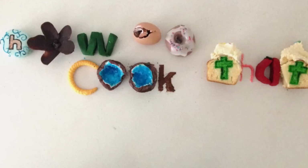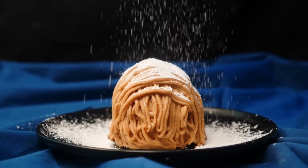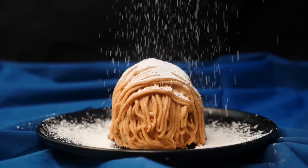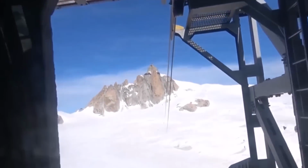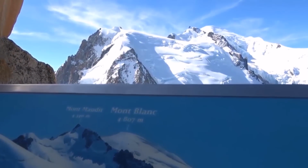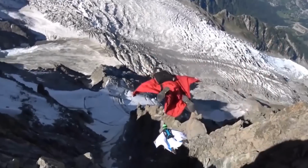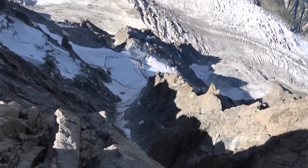I'm Ann Reardon, and this week we're making the famous Mont Blanc Dessert, which means White Mountain. The Mont Blanc peak that the dessert is named after is on the border between Italy and France. According to the French, this dessert was invented by Anthony Rumpelmayer's at Angelina's restaurant in Paris. But the Italians claim that they invented the dessert 300 years earlier.